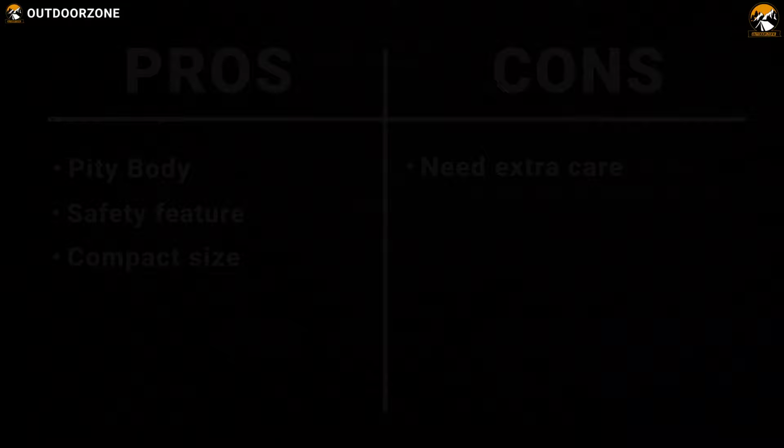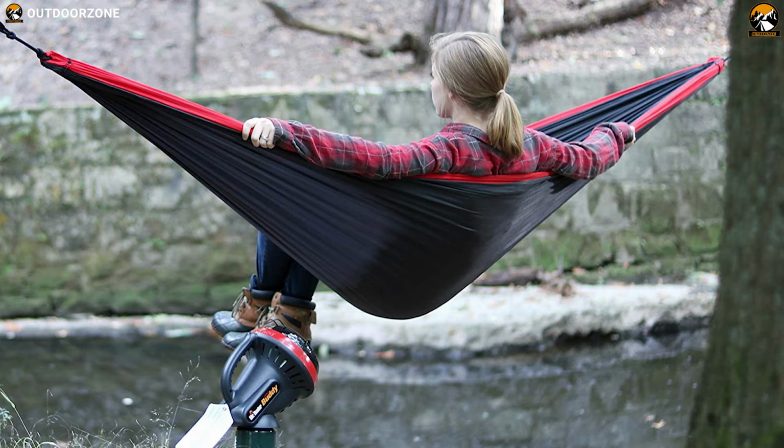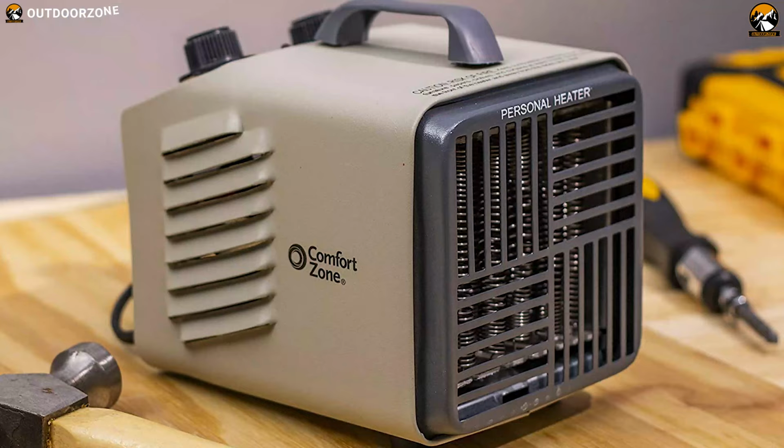If you're looking for a tent heater that will heat up quickly in order to provide you with warmth and comfort, then the Mr. Heater Little Buddy F215100MH4B is gonna be an ideal tent heater for you. So that was all about the best 5 tent heaters just for you.